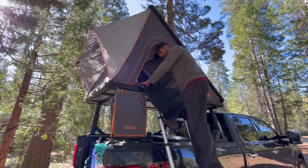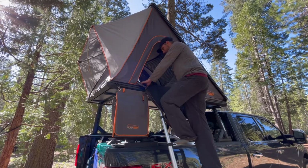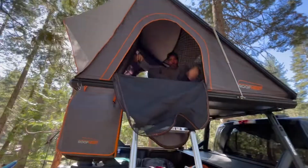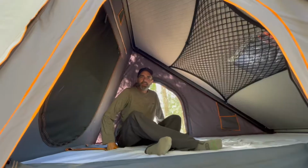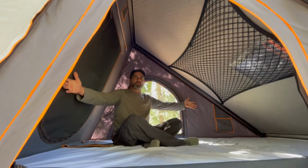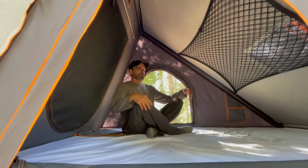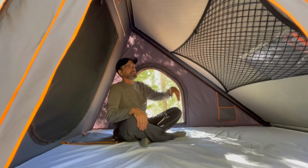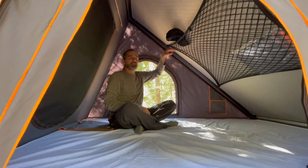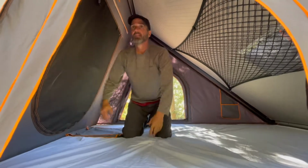Now we go inside, get rid of my shoes. So now we go inside, and voila, I'm inside. So now you see the spaciousness in this actual tent. Roofnest has got two separate storage bags here. They've got netting to allow you to stuff in there if you don't want it to fall down. It'll hold it. You can see here that I have the ability, if I need, to actually sit up.